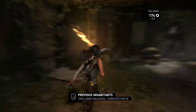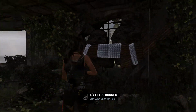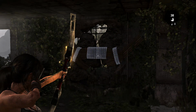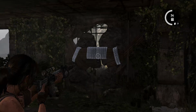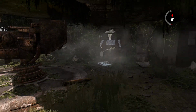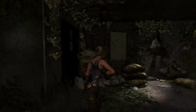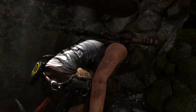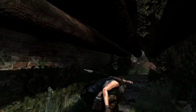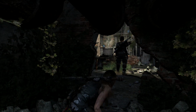Perfect. Okay. Now what? Oh, it looks like I can shoot this. Wait, no, I pull this. Alright, here we go. Okay, I don't pull it. So, do I throw a grenade at it? It looks like something I can pull, but apparently not. So, I'll just leave that alone.